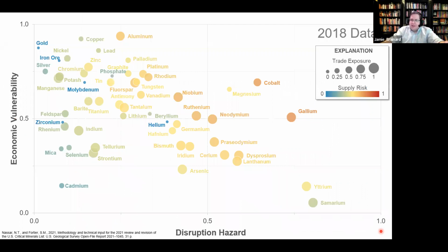And so when we put those together, these are the results for the most recent one. Yes, it says 2018. Unfortunately, to get global production data as well as just economic census data, we're always going to be a little bit slow behind the most recent date, because getting global production just takes time. So we're always going to be looking a little bit in the past. That's an important thing to keep in mind.